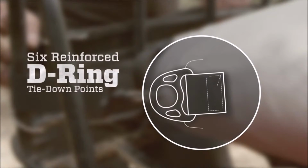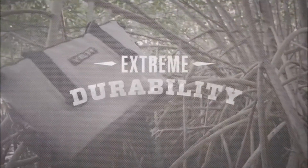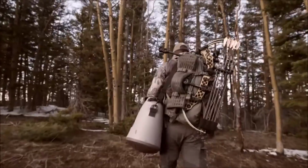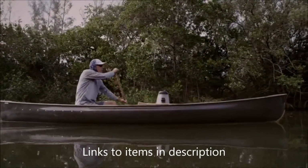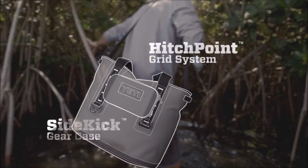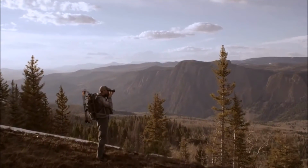The 6 D-ring tie-down points offer multiple ways to secure your hopper. Its dry-hide interior and shell are made from the same material as high-performance whitewater rafts. Heavy-duty EVA foam bottom adds stability and abrasion resistance. Cold cell rubber foam is super thick on the sides and bottom, and the tapered design minimizes cold loss. The hopper has 3 reinforced double stitch carry options that easily bear the heaviest of loads. The hitch point grid system secures accessories like the optional Sidekick gear case. Yetis are known for being indestructible and high performance, and the hopper is no exception. It's the first 100% leak-proof travel cooler that's built to go the extra mile, and then some.